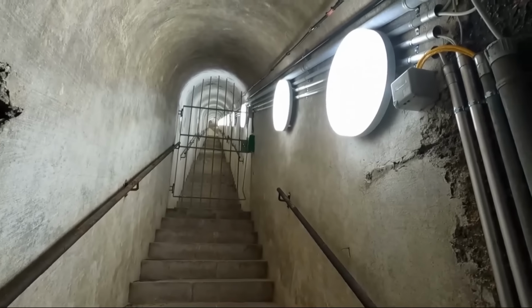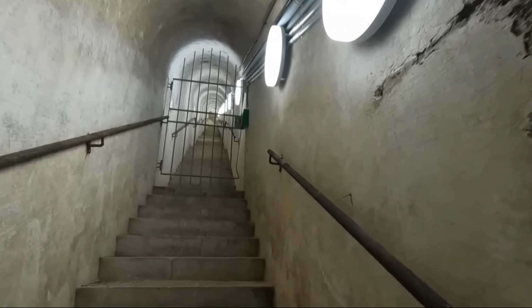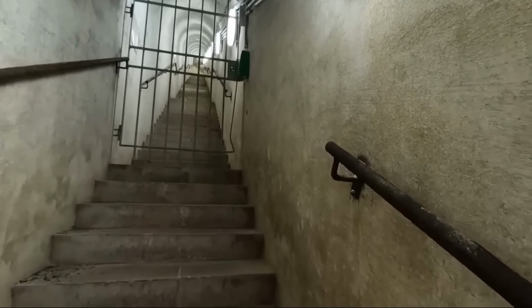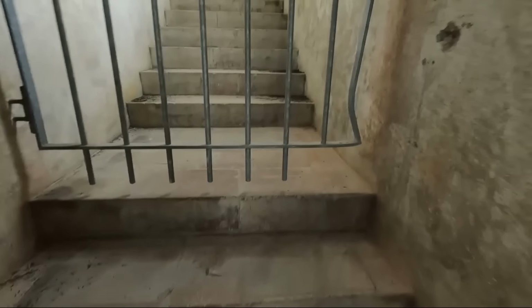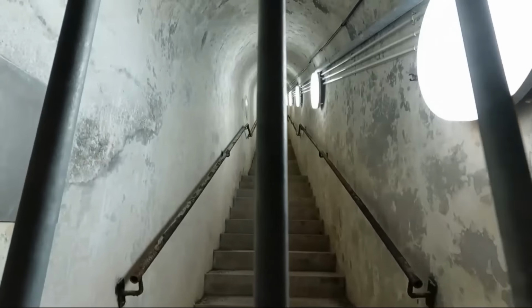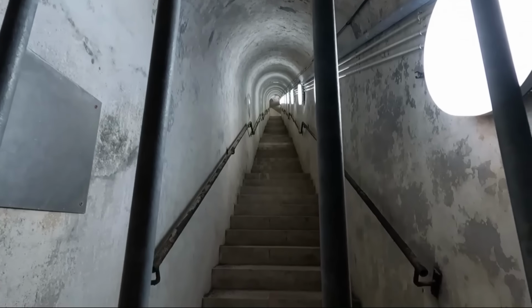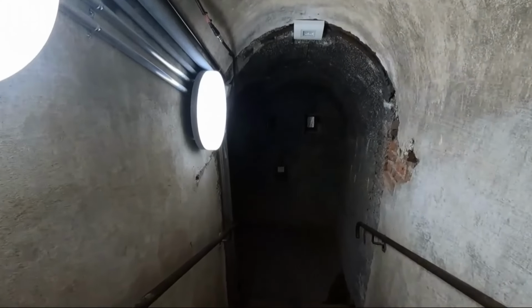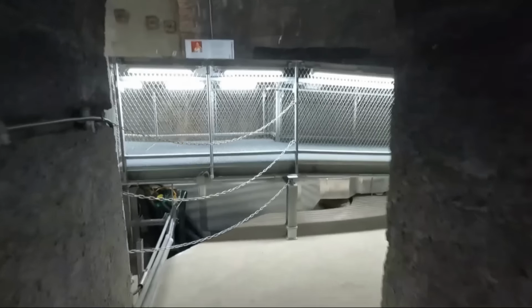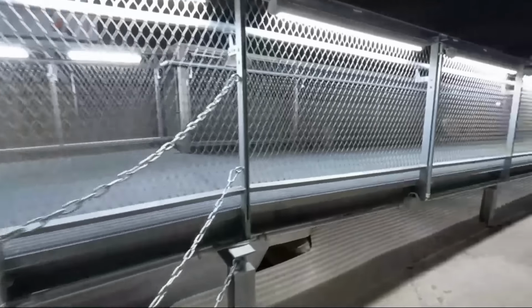Fascinating. I wonder where that comes out. Oh yeah, they're still marble stairs. Granite stairs, eh? That goes all the way up there. Yeah, fancy breaking in and then coming across that machine gun. Little bunker here. Bit creepy.